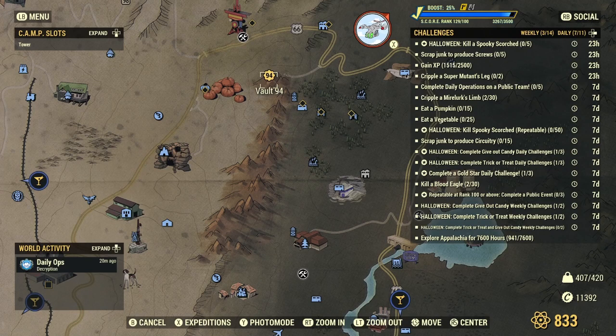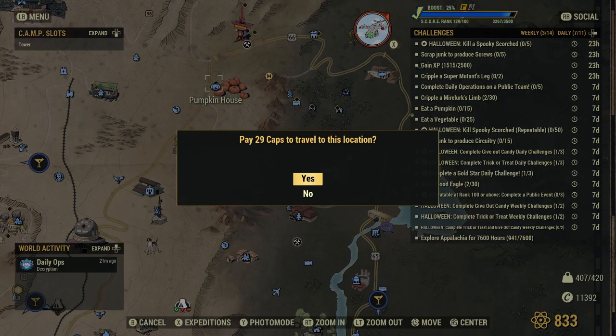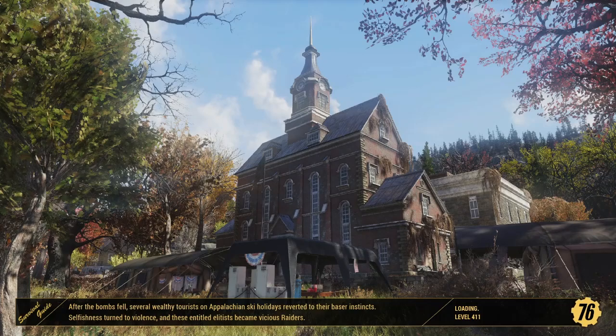Vault 94 is literally a vault that is filled to the gills with Mirelurks. Now, the benefit to going there is, by going there, you definitely are going to find them. And it is also right next to Pumpkin House, which if you need a daily event to do, Pumpkin House is kind of my favorite, because all you've got to do is go there and pick pumpkins. Give 10 pumpkins to the robot, which I will go do now.